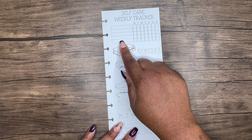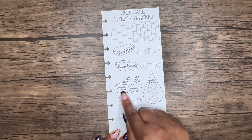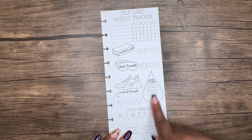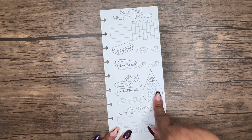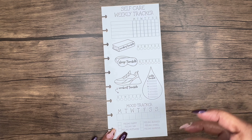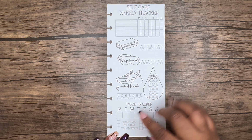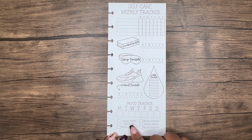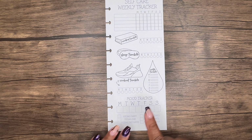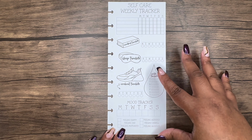Because you already have a reading tracker here. You have a sleep tracker here. You have a workout tracker. You can do steps. I may have already said that. You have your water tracker here, which is amazing. And I think that's what got people to really buy this, and it got gone quick, because she covered everything here. Even down to your mood tracker. You have feeling happy, feeling sad, feeling motivated. The same things that are on the other tracker, it's on this one sheet. And this is for the self-care weekly tracker.